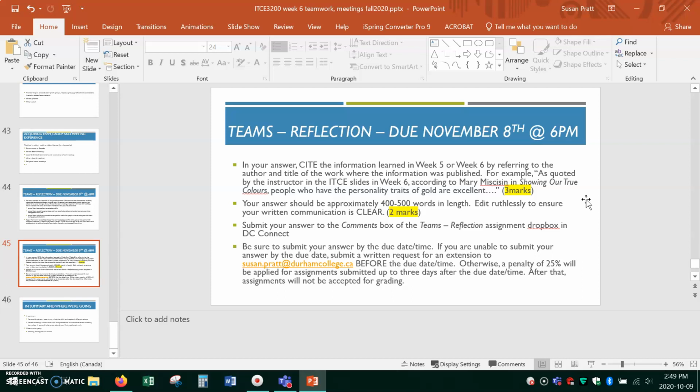Okay, so you can't just make up an answer and tell me how you would solve the problem. That's great and very creative, but I want you to specifically reference at least 3 things you've learned about group work and teamwork and how to make sure a team runs successfully and achieves its goal. So 3 things you've learned, cite them. You don't need to do a full APA citation, just cite them the way I did right here. And tell me how you'd help that team achieve its goal.